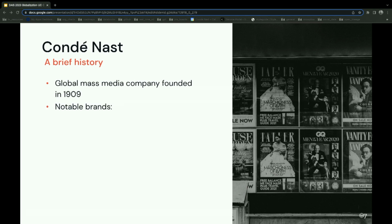I get asked a lot, again, about what is Conde, and I think it's helpful to just talk about some of the brands that we represent. 37 brands across virtually every single market on the face of the planet. GQ is a major one. Vogue, it's really like the fashion Bible. The New Yorker, it's a cultural icon. In my opinion, it's one of the last bastions of true journalism. I think that's pretty cool that we get to work with them.